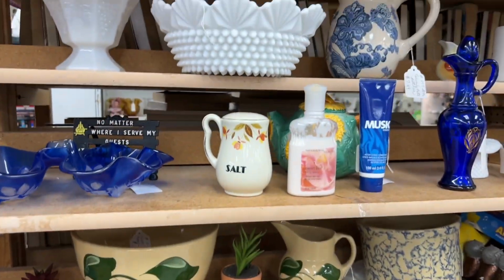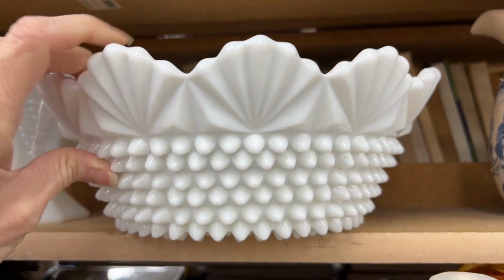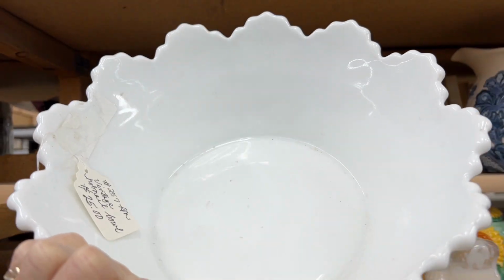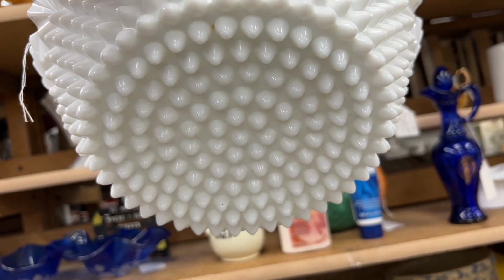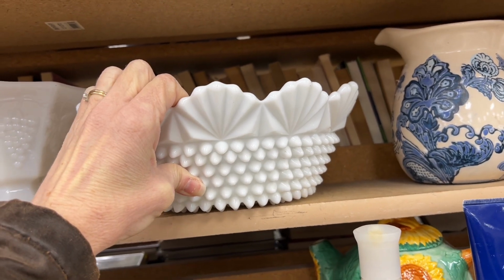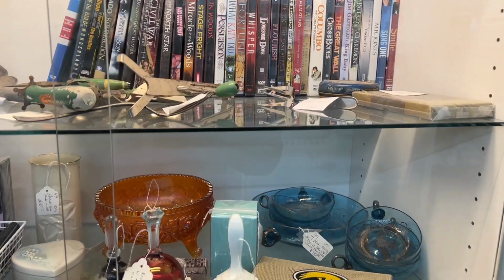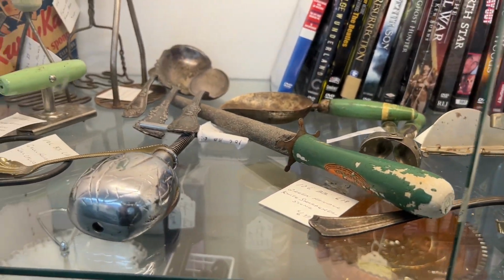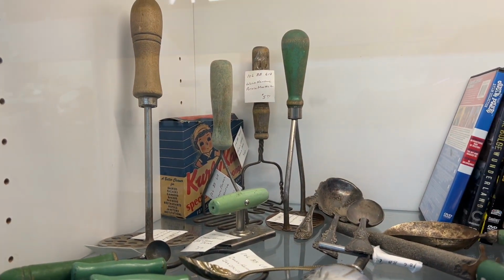I'm not sure who I was listening to, but somebody said with milk glass they always just pick up the weird pieces. And what is this, hobnail? I have never seen a bowl like this. Very unique. So obviously I'm attracted to the green, although I have not been buying green handled utensils.